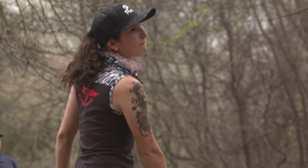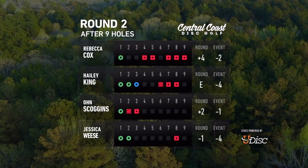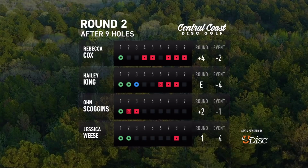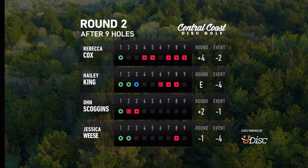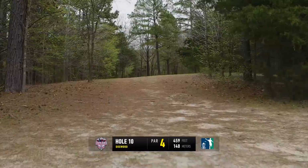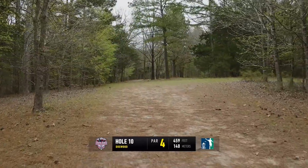We got the hard holes out of the way, Sarah. Now it's time for some scoring, hopefully, if this weather holds out. The thunderstorms have been looming all day, and they've already played several holes in the rain. It is still coming down, and it's a battle. We've seen Rebecca struggle a bit, and we've seen Owen and Jessica and Haley just stringing together some shots. I think it's going to be lots of birdies on the back.